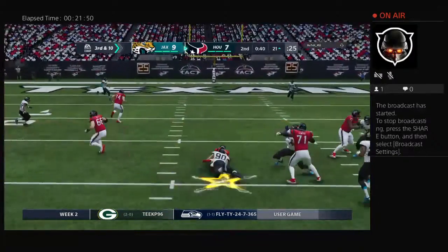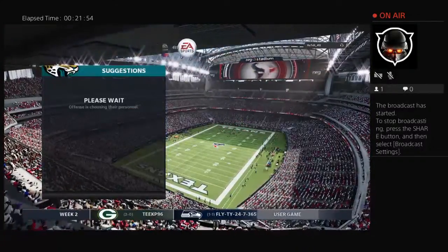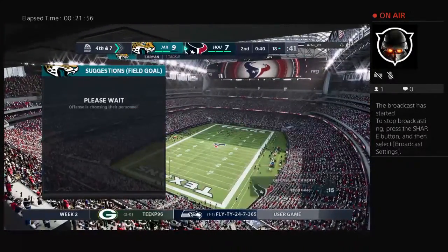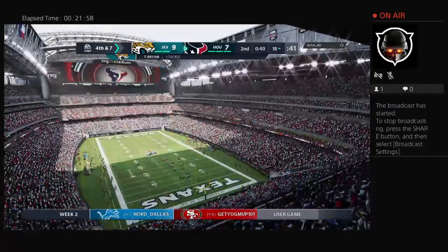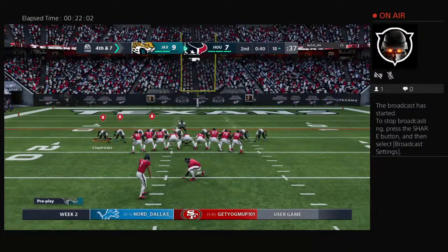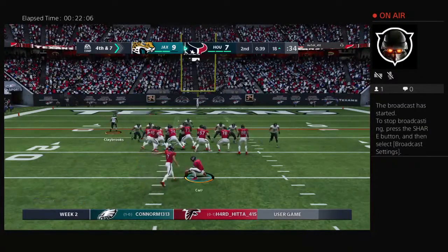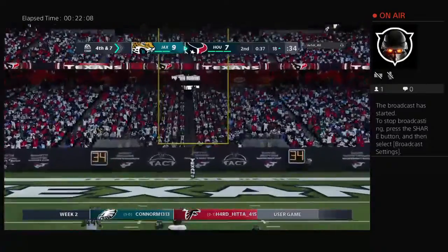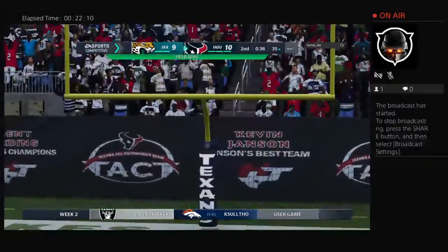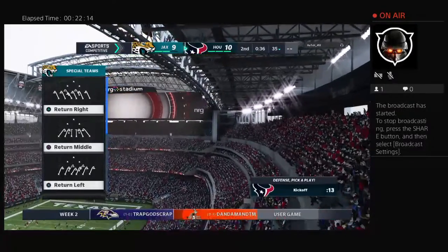On 3rd down, Johnson. And he's going to be stopped well short of what he needed as the tackle is made at the 18-yard line. The Jaguars going to go ahead and use their first timeout as they'll stop it with 40 seconds remaining in this first half. A 35-yard attempt. The kick by Fairbairn is good. And they take the lead here by a point, 10-9.